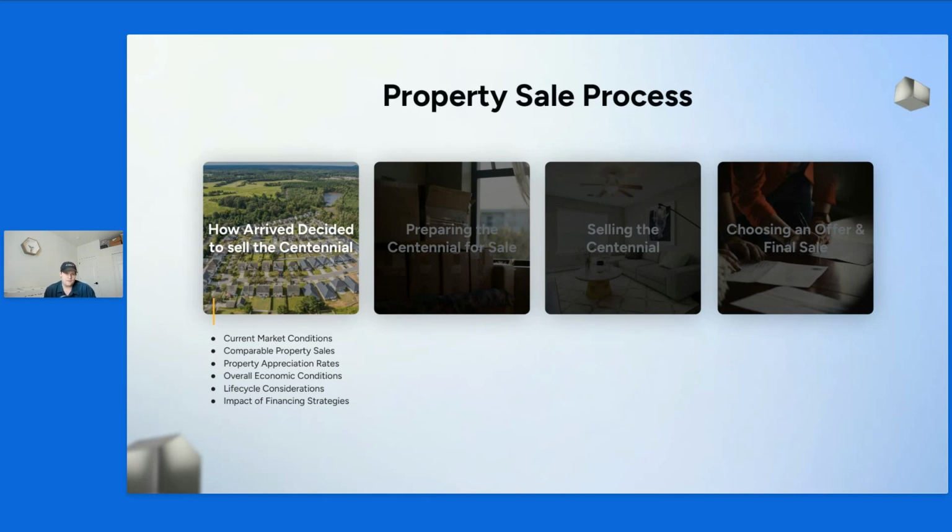Another thing I'll point out in terms of life cycle considerations, this home was built in 2013, and you're getting into a little bit of a risk area in terms of improvements. There are some major life cycle things that are starting to come up around the 10 to 15 year range: HVAC, roof, things like that. So it also made sense to grab the maximum value now, if we were thinking about not holding it for another 5 to 7 years, after we had to make all these major expenses and replacements, maybe during the next tenancy.